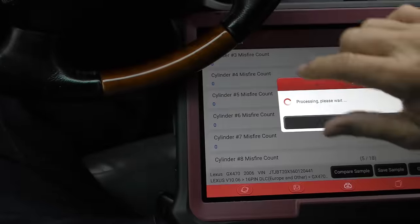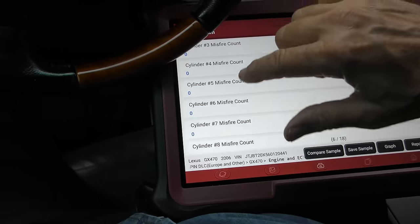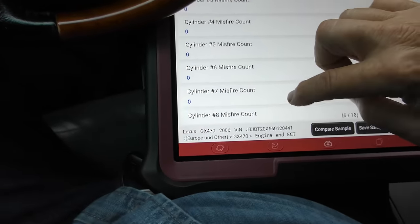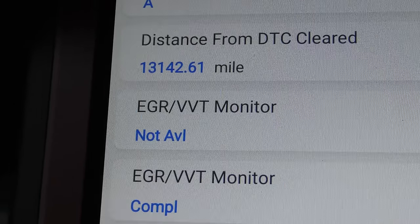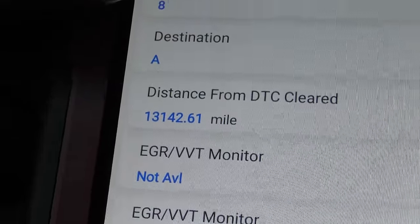And as we can see, the cylinder misfire counts for one and two are zero. Three, four, five, six, seven, and eight are zero. They're all zero. You can even see it had a trouble code 131,000 miles ago where it was cleared. That's a trouble code. The data that comes from the airbag system and all that other stuff is not going to be included under DTC. That was never reset to zero. That's why I reset those codes.